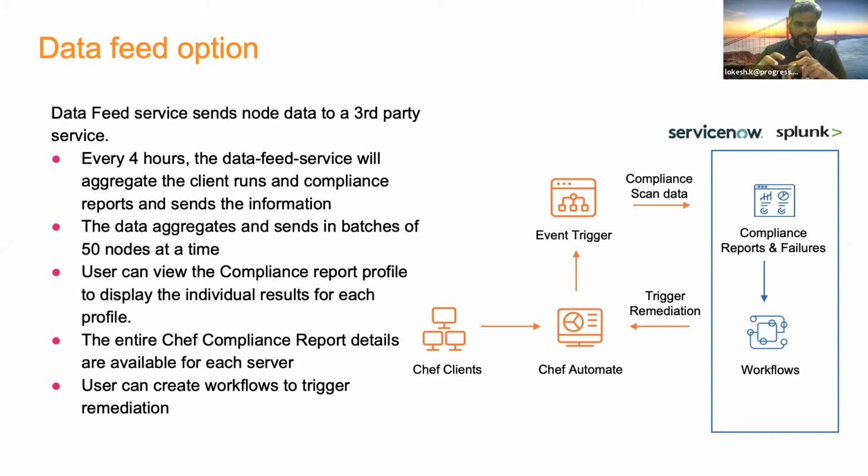So on the right-hand side, you can see a flow diagram for data feed information from Chef clients: how it is collected and sent to Automate, and then converted into event triggers and fed into third-party services like ServiceNow or Splunk. With these details, a workflow can be created to remediate issues, and again these details are sent back to Automate. This is the workflow of the data feed option.